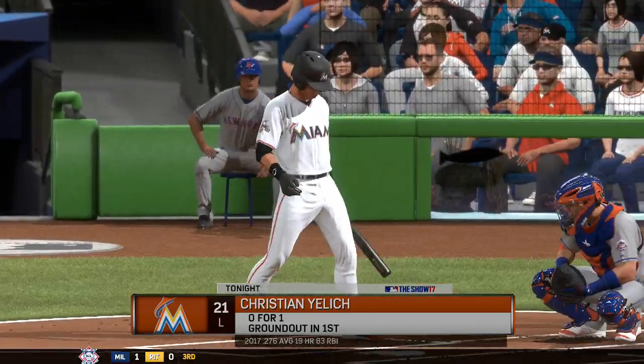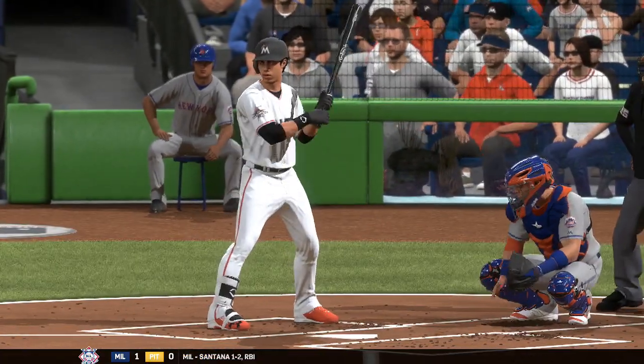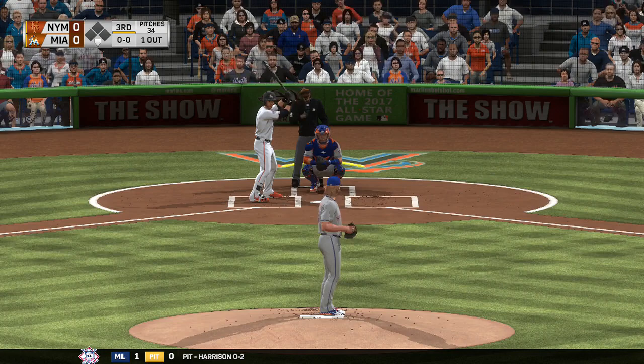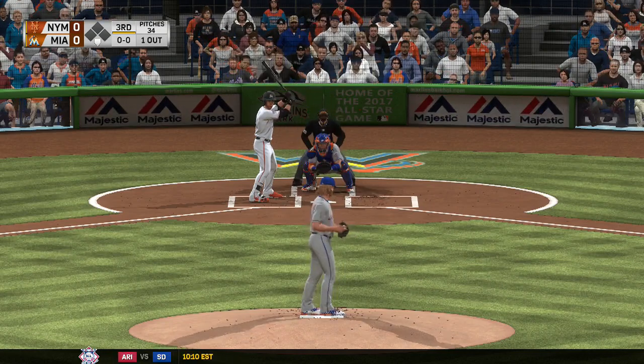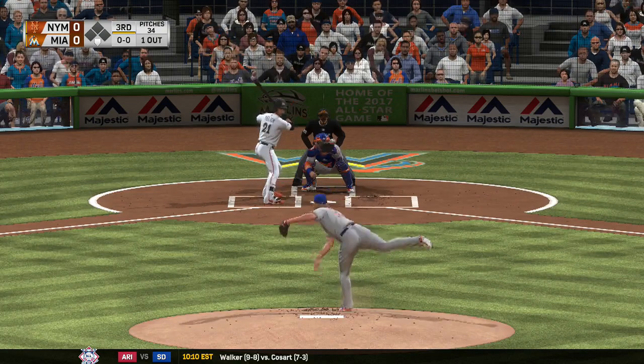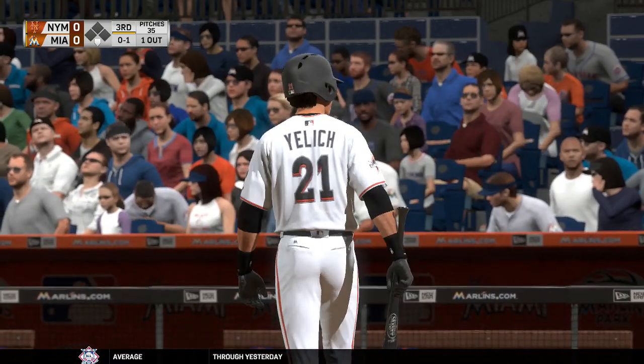Digging in for his second at bat, Christian Yelich, 0-for-1 for him here in this one. First pitch on its way. And a strike called at the letters. Looked high to me, but it's nothing and one.